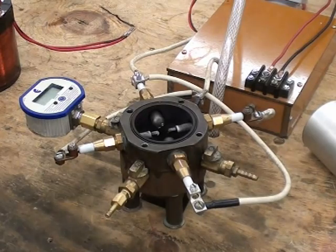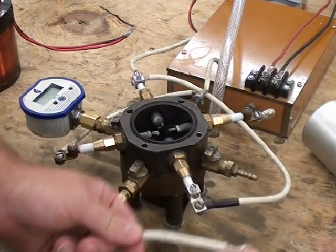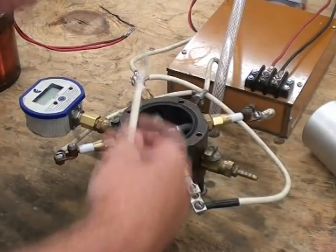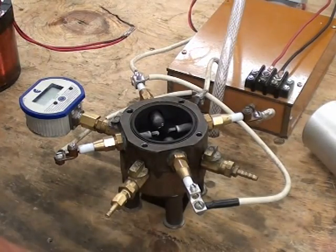He is testing the plasma energy cycle. Now, if you look at this, these are wires, these are electrodes. This is an electrode, that's an electrode, electric wire hooked all the way around here. There are no tubes. There are no special things that go into this.